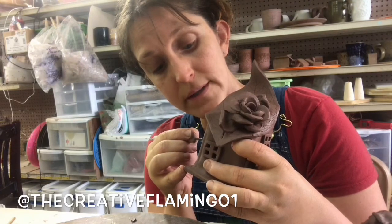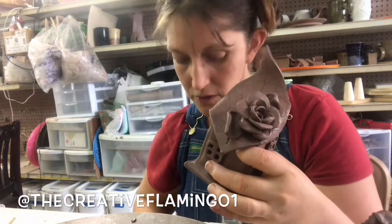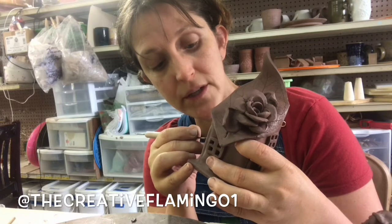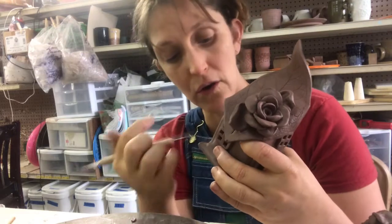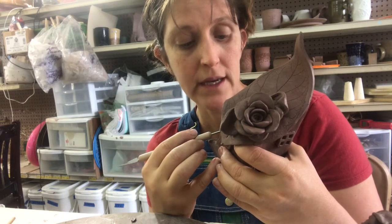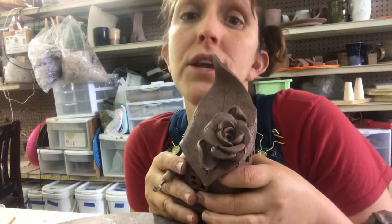She's a ceramic artist, and her Instagram handle has flamingo in it, which reminds me of my sister Amber, who uses flamingos in all of her real estate advertising. And she is just as sweet and adorable as she can be, and she has been doing all of these at home hand building tutorials lately, and today she did flowers.